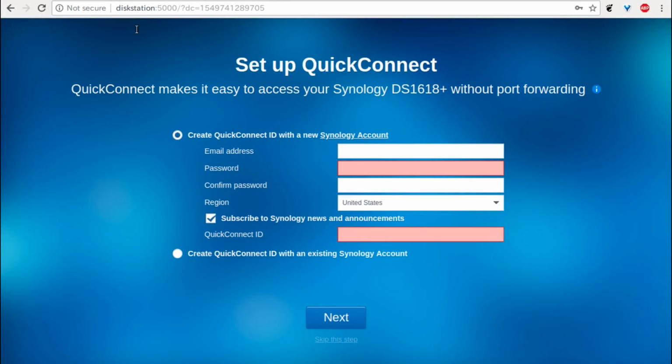Setting up the Synology is pretty easy. You can usually just go to DiskStation:5000, or if DHCP hands out internet access on your local network, it'll actually connect to Synology when you plug it in, so you can set up an account with them. If you have a Synology account, you can sign up for that, and this will let you connect. Even if you have a really restrictive firewall, you can still connect back to this unit because it'll actually tunnel through your firewall.